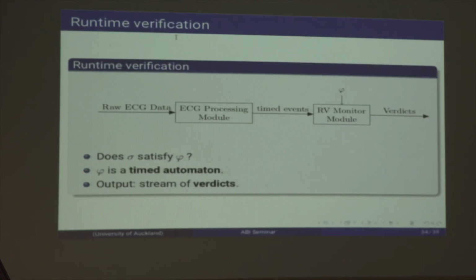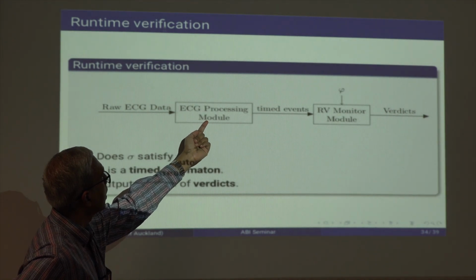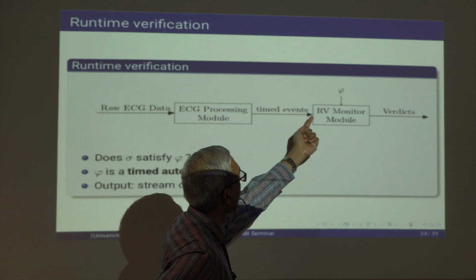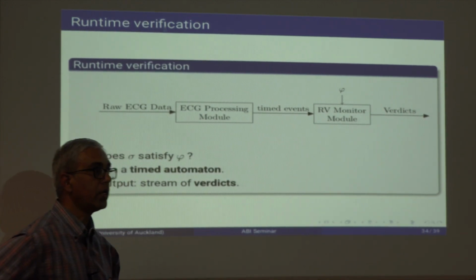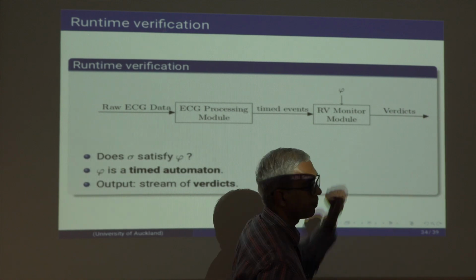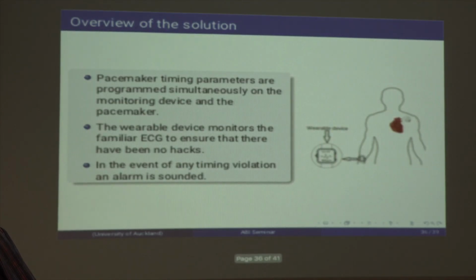Then what we did is we have an approach using formal methods where we do ECG signal processing, and then this extracts the timing events, which are passed into a runtime monitor, which can be implemented as an app on an Apple Watch or a similar device, which provides verdicts.